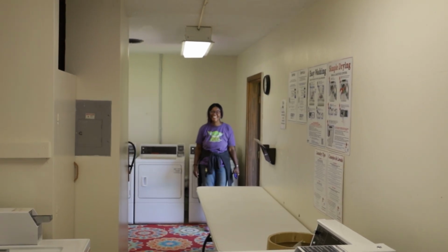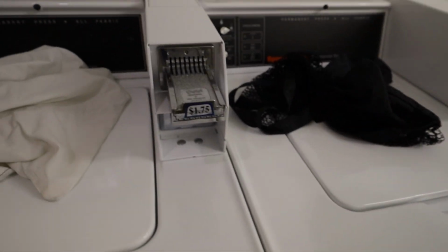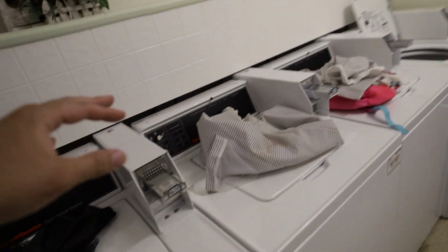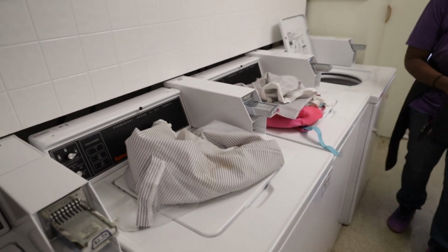I love you. So it is $1.50 to dry, $1.75 to wash. We might need to check on one. The one I put Kaylin's in, it was like it was mid-operation. I don't know if it actually washed. I may need to do another cycle on Kaylin's.